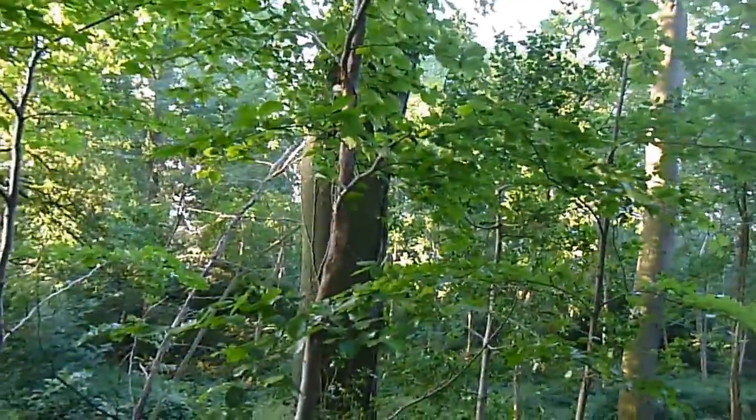So there you can see the centre. It's quite a big central area. You'd get a lot of troops and families in there. So we're coming on this road, so we're coming quite close to a road.